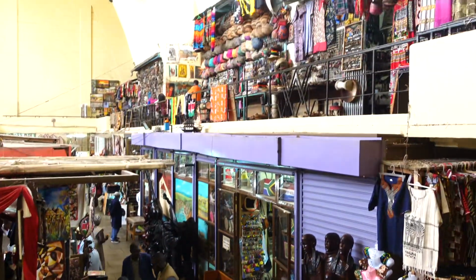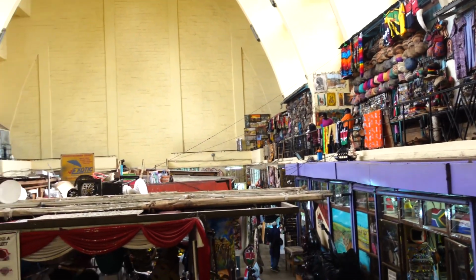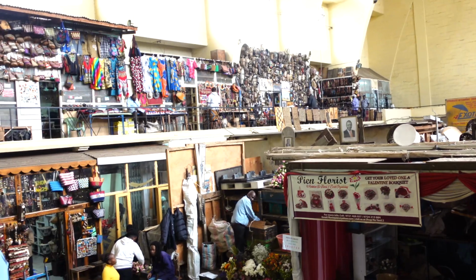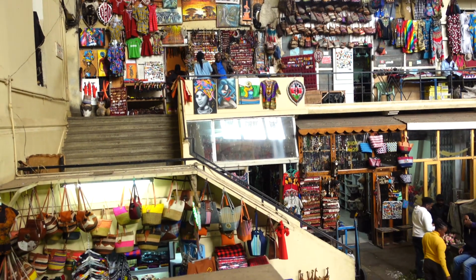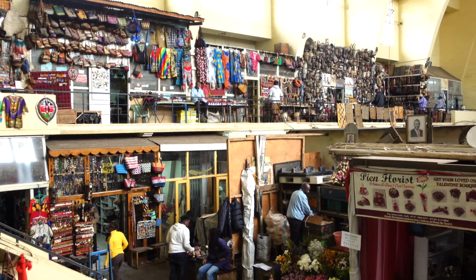These are all the goods here. It's a little overwhelming because you go to one shop and everyone is trying for you to buy from them. But we can't buy from all one place, and we do not have space in our luggage for all of this. But as you can see, it's a lot.